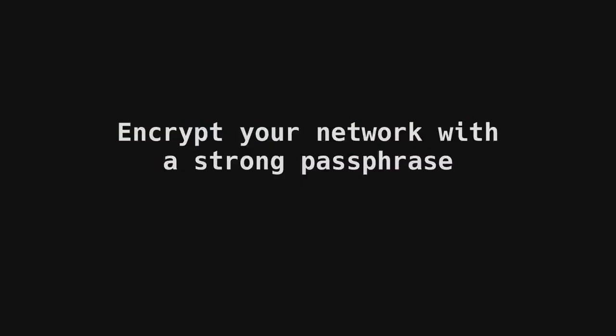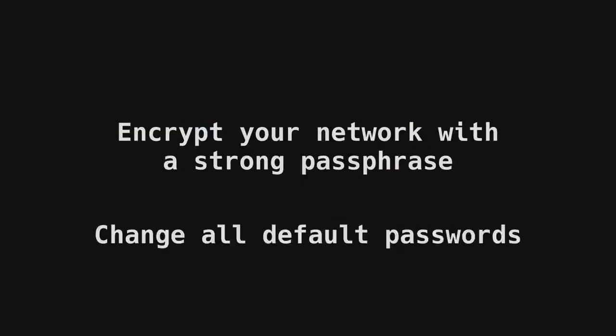The first step you need to make is to make sure your home network is encrypted and all default passwords are changed. This is a very easy step and the most effective one. If you only do this, you're already way ahead in your security.